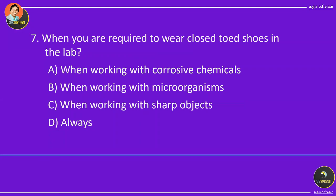When are you required to wear closed-toed shoes in the lab? When working with corrosive chemicals, when working with microorganisms, when working with sharp objects, or always? Yeah, the answer should be always. Always wear closed-toed shoes in the lab. It is for your own protection. Never use sandals in the lab.